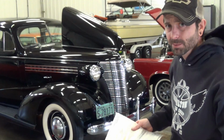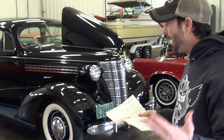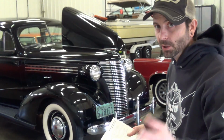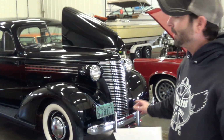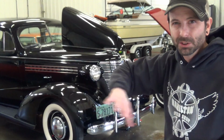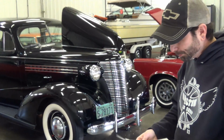So it has maybe had some touch-up work done to the paint. I think the body's mostly original. I don't see any differences or spots for Bondo or anything like that. So it's all original metal, original fenders, original floor. But I think it's been painted. It is the original motor, but I think it's been reconditioned, worked over, rebuilt. It runs absolutely perfect. So I'll show you a video of the motor running as well.